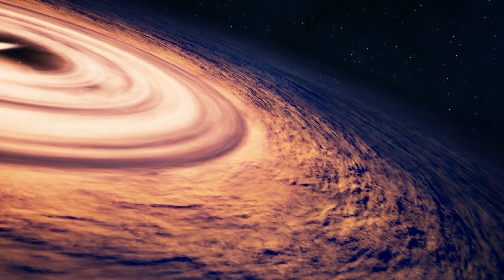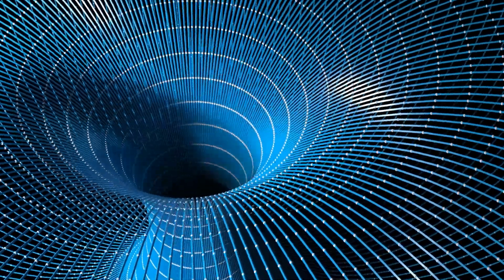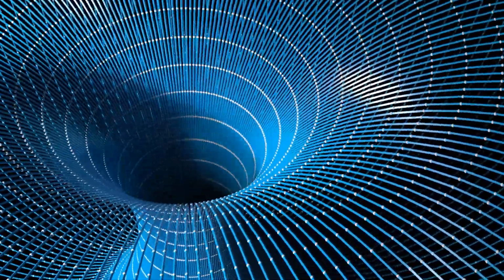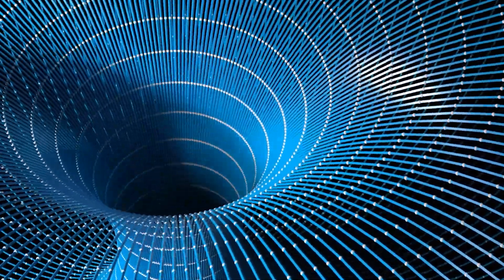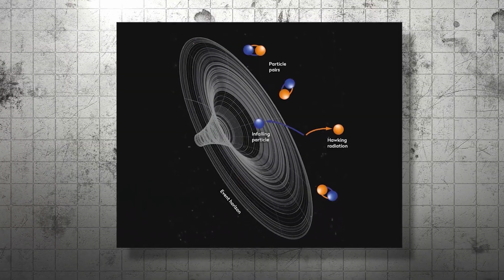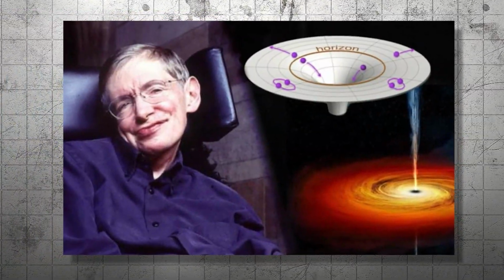But you might notice that something is missing. This radiation doesn't seem to encode in any way knowledge of the information that went into the creation of the black hole in the first place. Somewhere along the way, information was destroyed. That's the key puzzle behind the black hole information paradox.